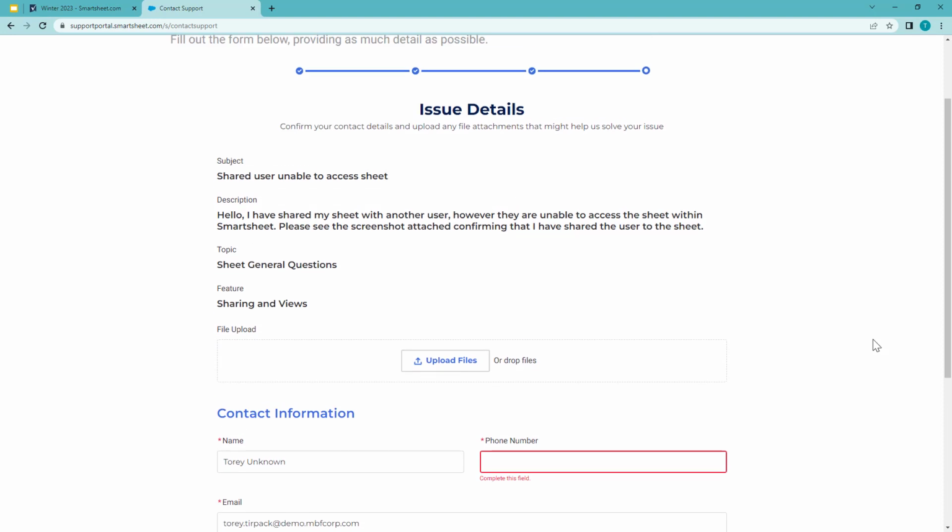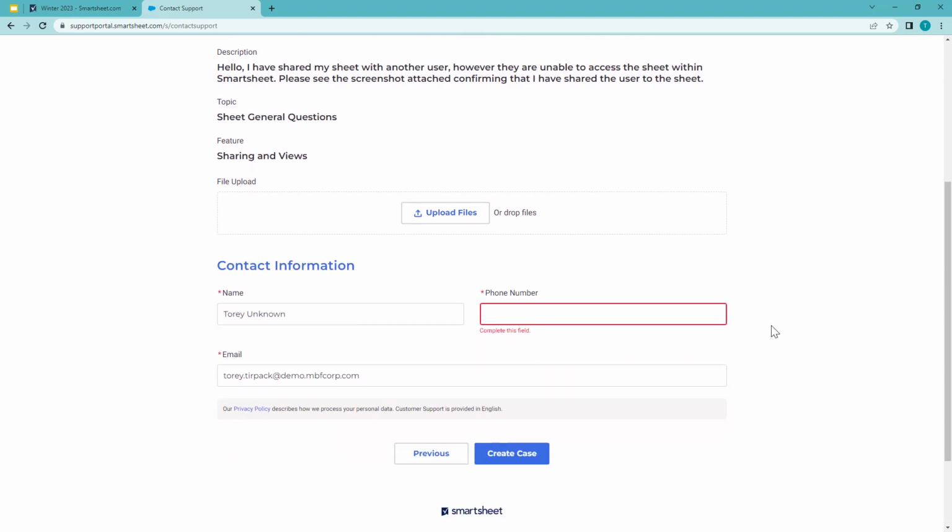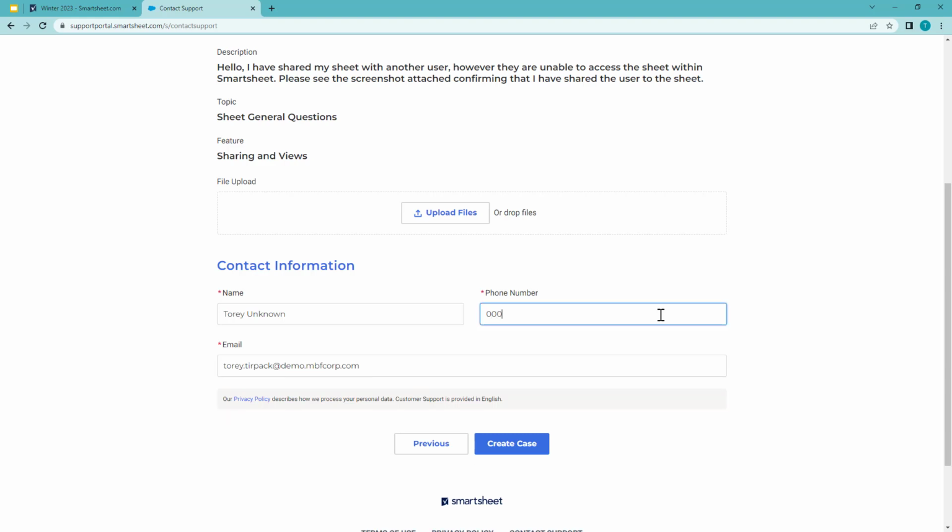Now I am on my final issue details screen. Here is where I can go ahead and upload any files, any screenshots that I may have that can support and show exactly what I'm seeing on my end to the team, and update my contact information here as well. Now keep in mind that any of the information I enter here between my name, my phone number, and my email is simply for contact purposes. It will not adjust any information associated to your Smartsheet account. So I'm going to come in, I'm just going to enter a fake phone number in here, and I'm going to go and hit create case.